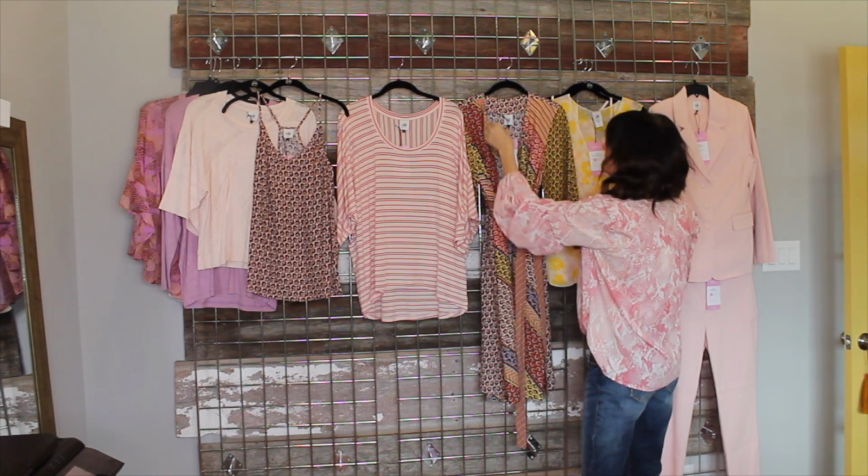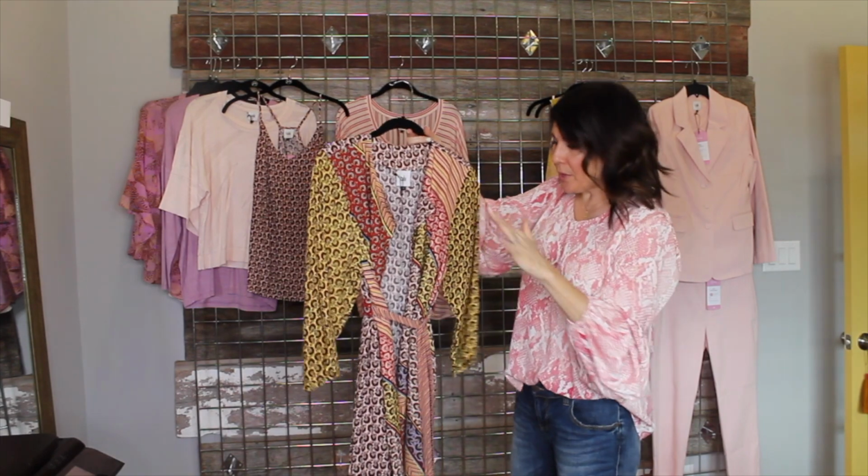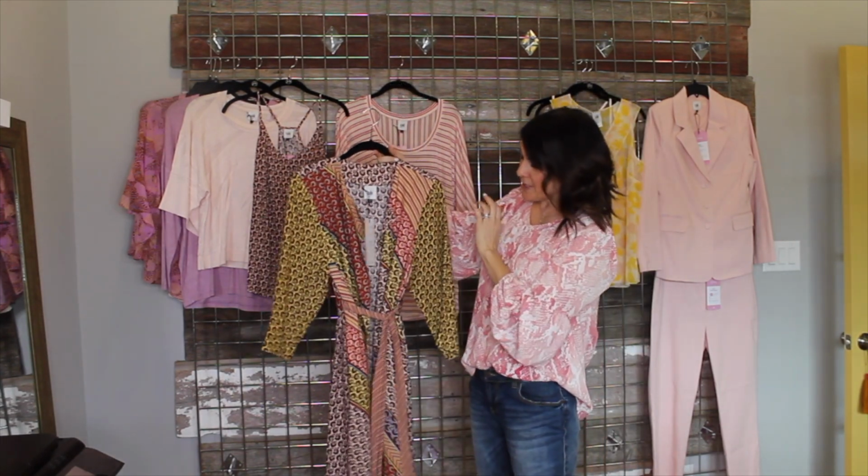Now, this is gorgeous. This is called the Poet Jacket. So it's kind of kimono style, robe style.